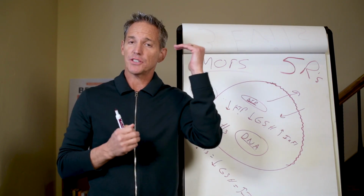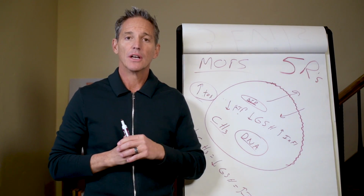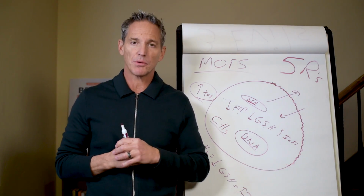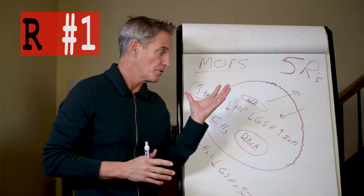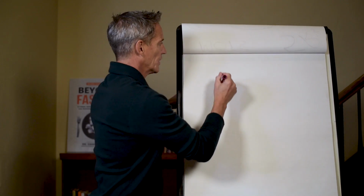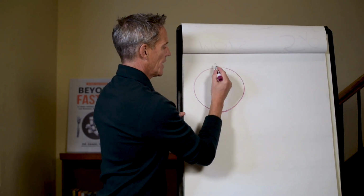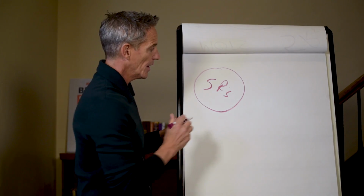Therefore, once methylation was raised, the body was able to get rid of that toxic form of estrogen, which would have caused a bigger problem. So the point is that R number 1 applied to the rest of the R's. Now I want to show you something that is really important. So here's the cell, and here's where these 5 R's that I've been teaching you on.